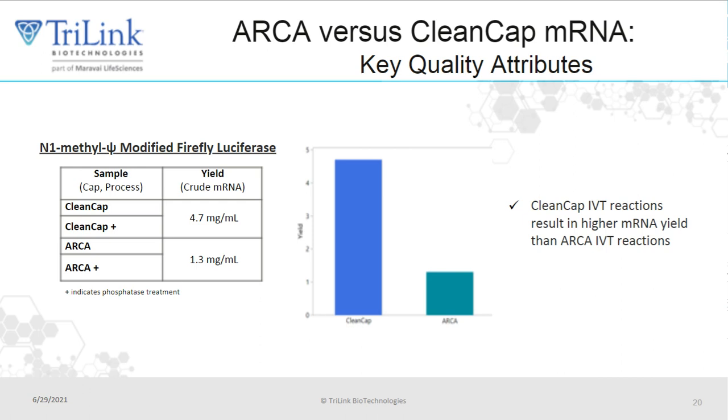Looking at the data, our first measurement compares mRNA yield. CleanCap significantly improves IVT yields with 4.7 mg per mL relative to ARCA cap analog at 1.3 mg per mL.